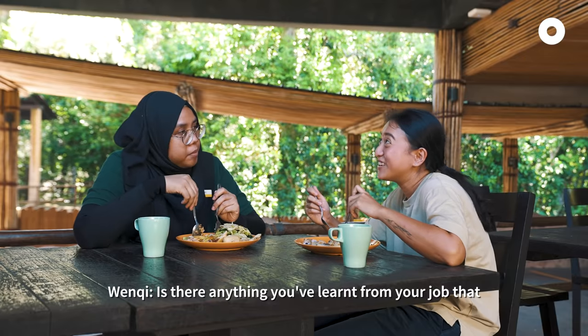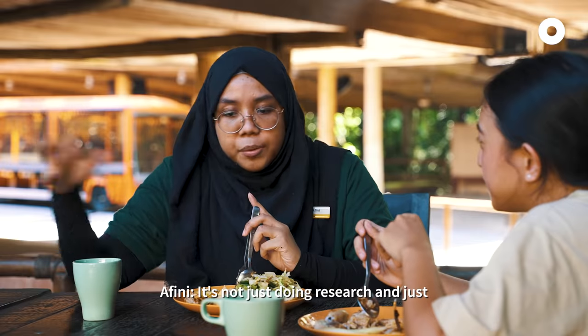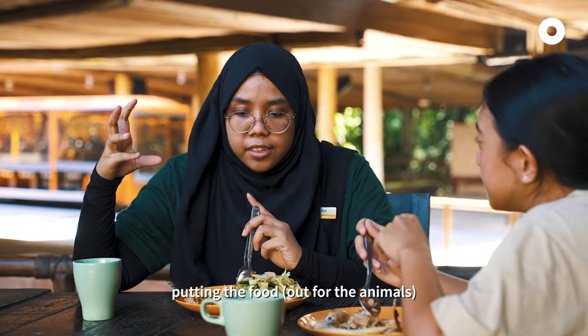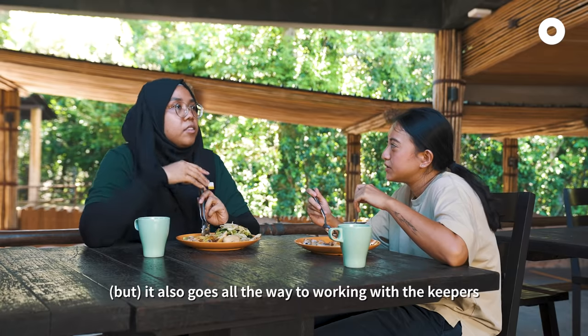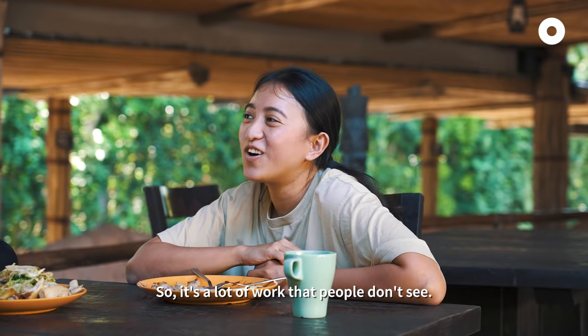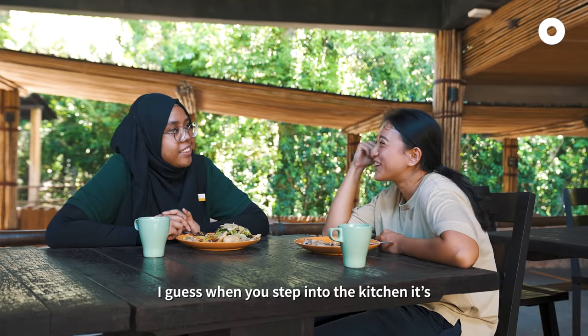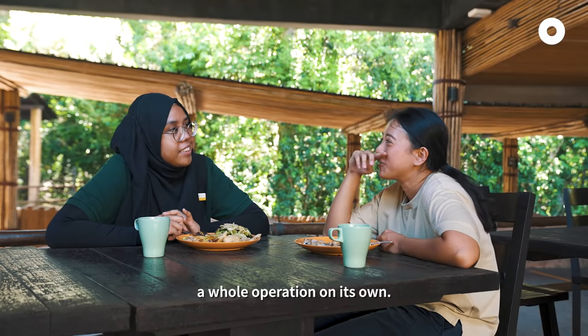Is there anything you learned from your job that surprised you? It's not just doing research and then putting the food out. It goes all the way to working with the keepers and getting feedback from them. So it's a lot of work that people don't see. But when you step into the kitchen, it's like a whole operation on its own.